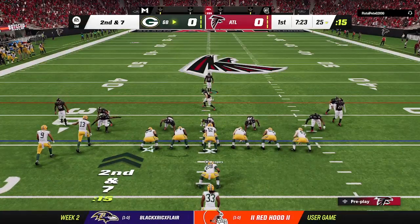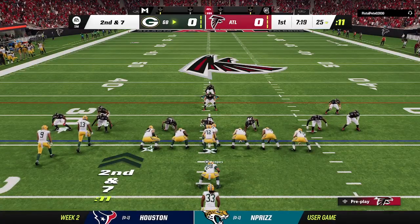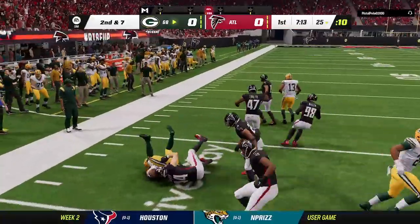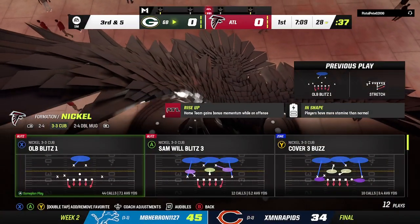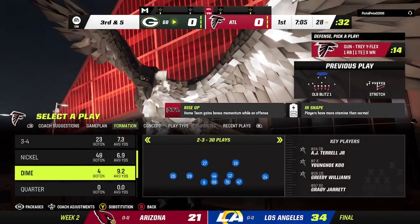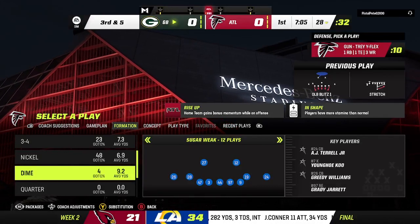Here's 2nd and 7. Again, it's Jones. And he'll be upended at the 28-yard line. Just a 3-yard gain there. Just not a whole lot of room to operate there on that carry. No, not at all. They did a really nice job staying in their proper places and not allowing any lanes to open up.